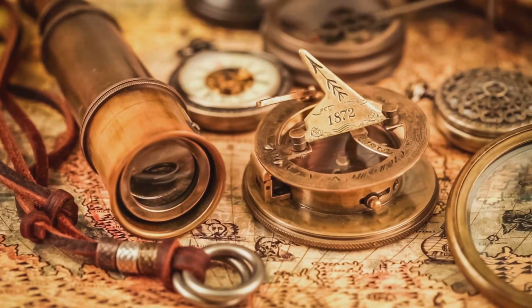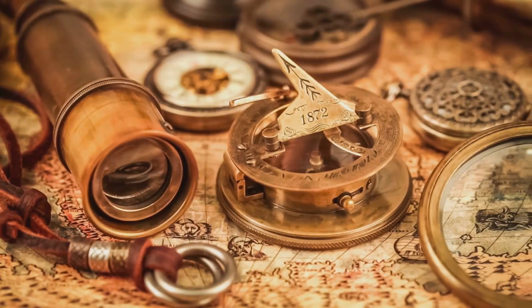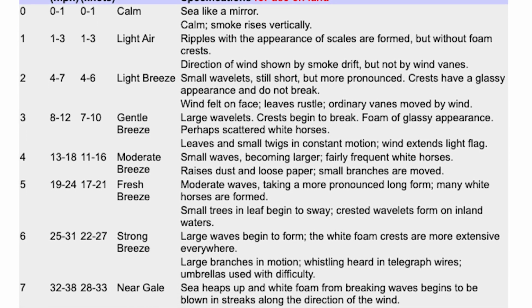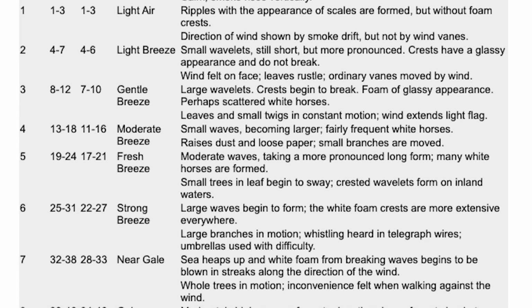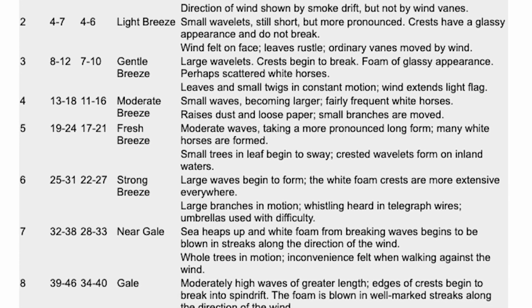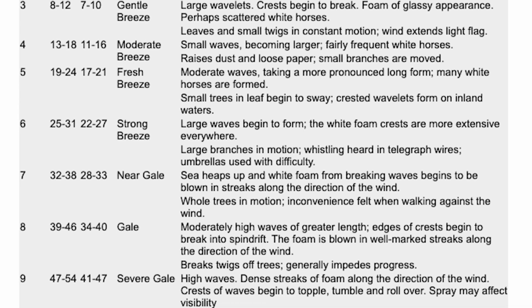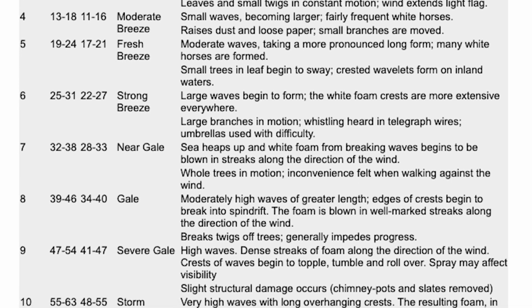Section 6. The Beaufort Scale. Wind's influence on the waves. The Beaufort Scale estimates wind speeds based on sea conditions, helping us understand wave formation. Named after Sir Francis Beaufort, it relates wind speed to sea surface effects.